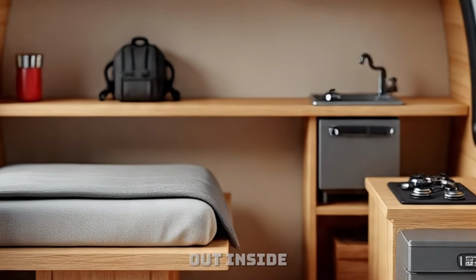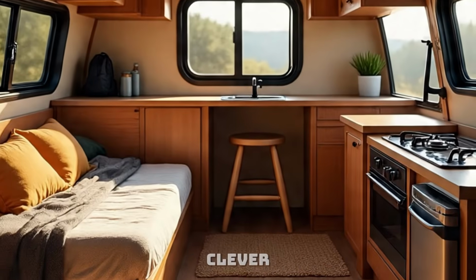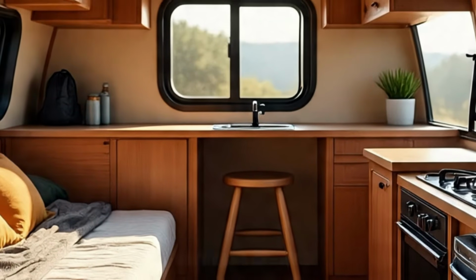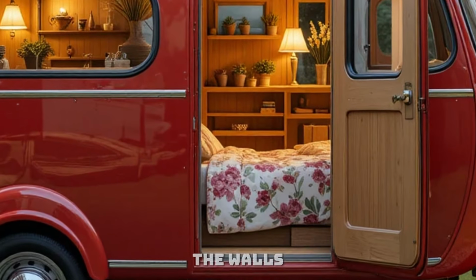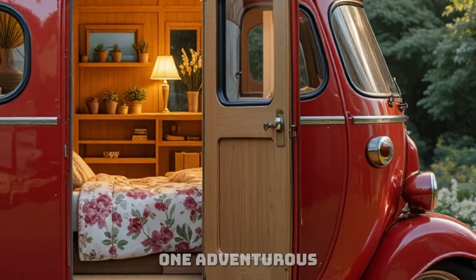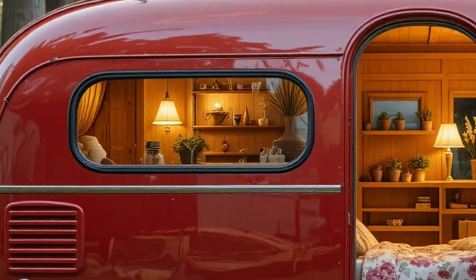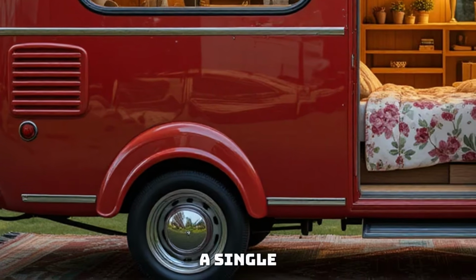Check this out. Inside, everything is compact, cozy, and incredibly clever. There's a tiny fold-down bed that turns into a seat, a small but efficient counter for your meals, and even storage cubbies carved into the walls like hidden pockets. It feels like a miniature cabin built for one adventurous soul. And yes, with a little creativity, you can fit your essentials: camp stove, lights, gear, without a single centimeter wasted.